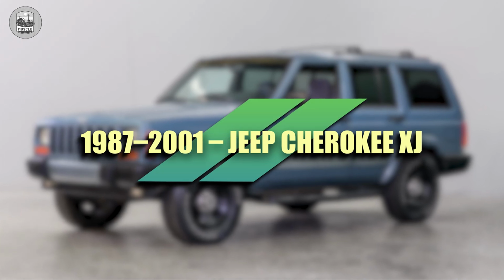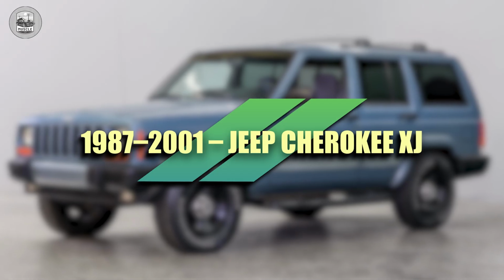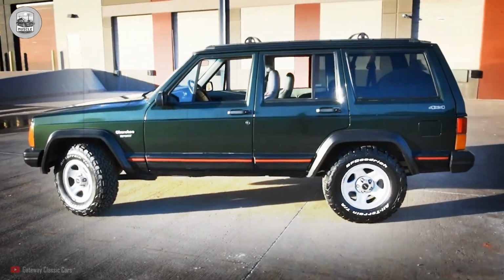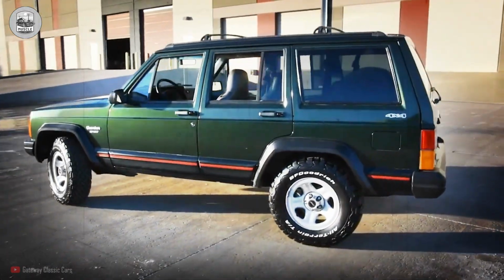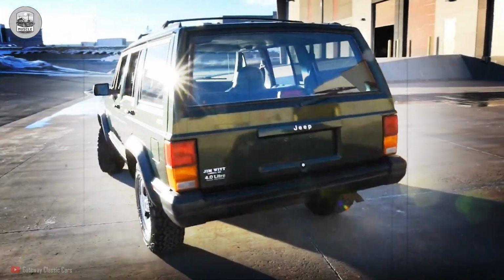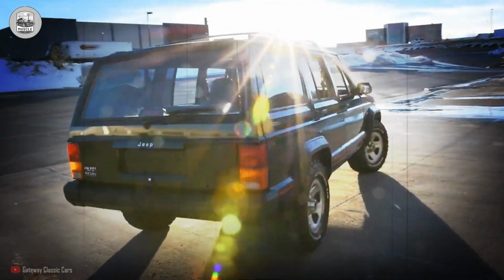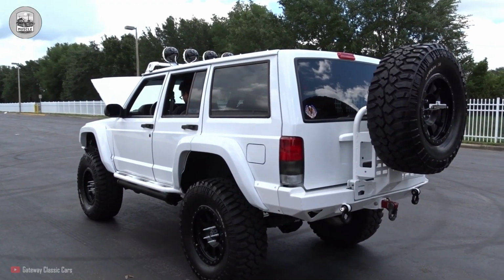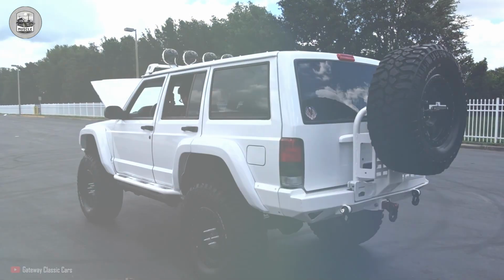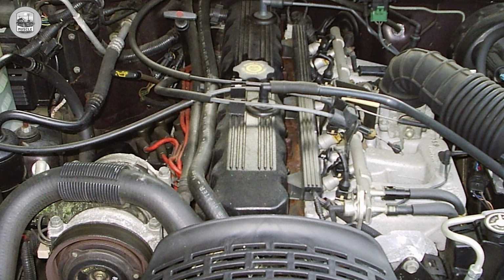(1987 to 2001) Jeep Cherokee XJ 4.0-liter inline 6. If you've ever taken a trail too far, driven through snow deeper than your bumper, or bounced over rocks in a stock 4x4, there's a good chance a 4.0-liter inline 6 got you home. Found in the legendary Jeep Cherokee XJ from 1987 to 2001. This engine wasn't fast, but it was built like a cast-iron anvil, and it refused to quit.